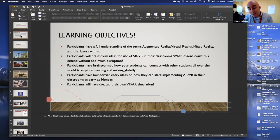I'm not going to read these slides to you, but these are the learning objectives that I structured of what you should be getting out of this workshop webinar that we're doing together. So you'll have a full understanding of what AR, VR, and XR mean. You'll be brainstorming ideas on how to use this technology in your classroom and with your students as we go along. If we've got time towards the end, I'd love to hear any ideas that have popped into your head while we've gone through this process together.